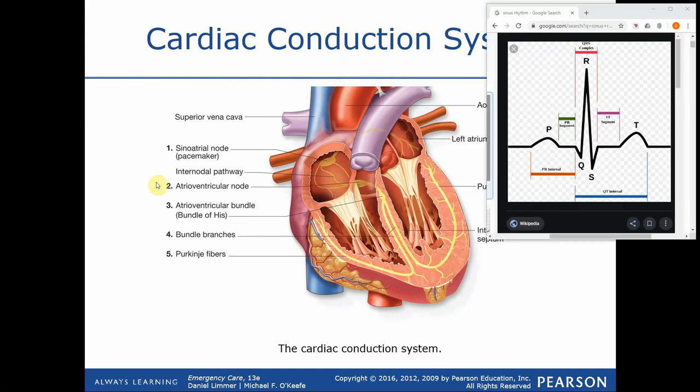So here's a nice picture of a basic electrical complex that we would be looking at in the heart. This is textbook, pretty much what we would expect to see. And what you have here is this P wave. This P wave actually represents when the atria contract. So when we see this first little bump in the complex here, that tells us that the atria are contracting themselves and that they're contracting together.